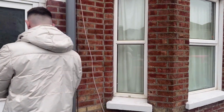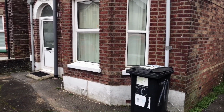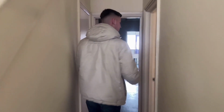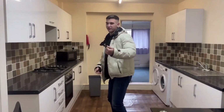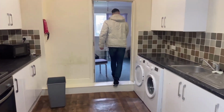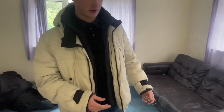This one, we're going to get the decorators in here soon. Okay. Yeah. It's pretty much perfect condition. Like, you've got a new kitchen. You can get a fridge freezer for it. You've got a same washer dryer sort of thing. Kitchen looking nice. And you've got a little lounge at the back as well.